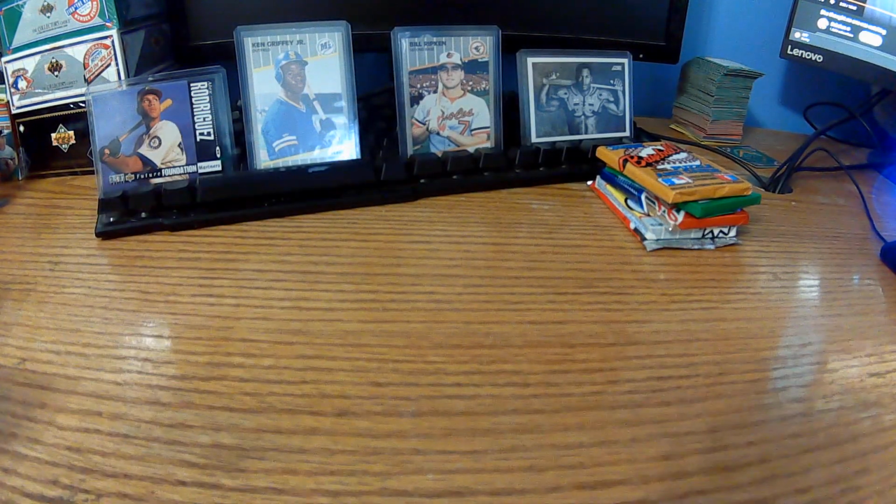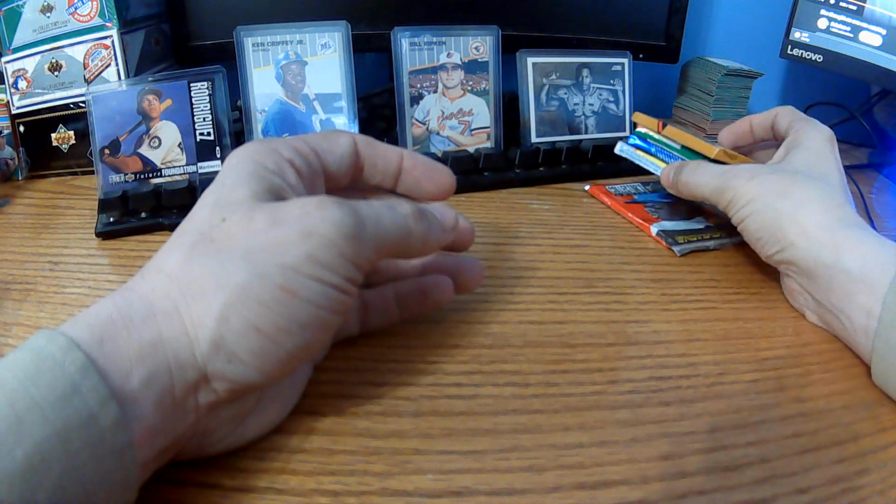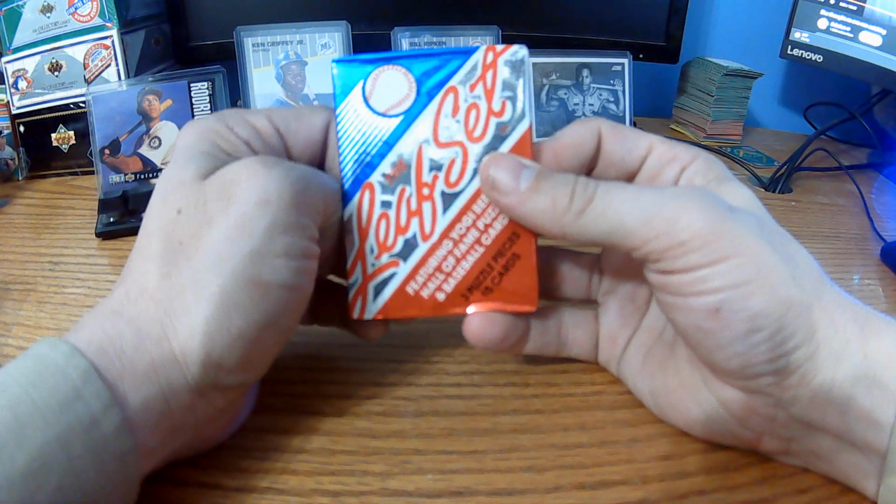So that's probably the worst pack that I've opened so far. Not too much in the way of notable names. All right, so let's go ahead and we'll open up the 1990 Leaf.